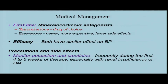We have two medicines available. One is spironolactone, which is the drug of choice. Another is eplerenone, which is newer but more expensive and has fewer side effects. Both are equally effective, and you need to monitor potassium level, creatinine level, and blood pressure, especially for the first 4 to 6 weeks. You cannot start on this medication and see in 6 months.